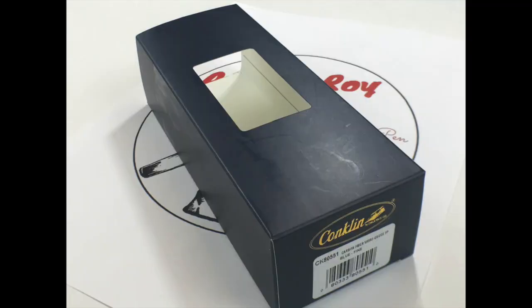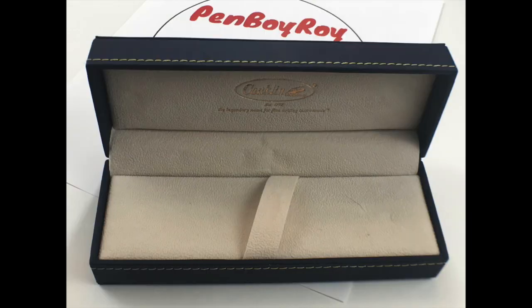However, if I did have to say one thing that was just probably not okay, is what came inside the box. What you have here is your standard sleeve. You have your standard coffin-shaped box. You got 2 cards in there. One of them is your warranty, and the other one's an instruction on how to fill a converter as well as cartridges.